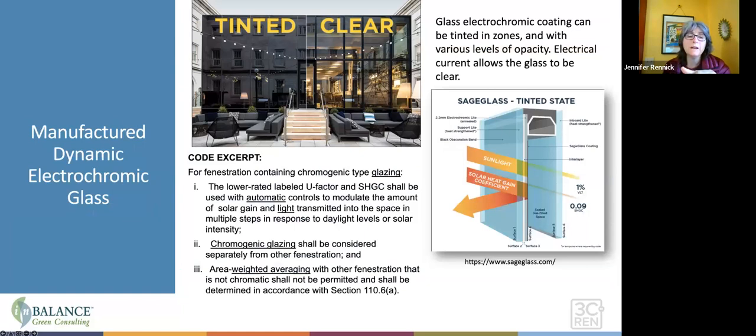Okay, so the manufactured electrochromatic glazing, Sage glass, is the one that I know about that's probably the most popular or well known for this type of glass. It seems like you could get it in white or like the smoke. It seems like it has some great applications. It blocks a lot of the light. In our Tri-County areas, we haven't seen too much of it, but I wanted to point that out so that you can take a look at it and find out more about this glass and potentially use it.